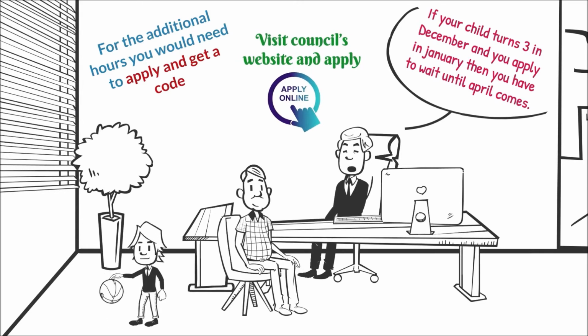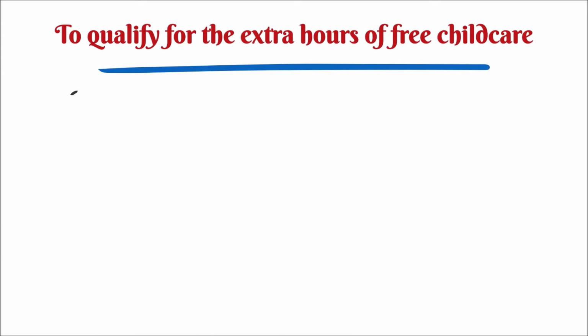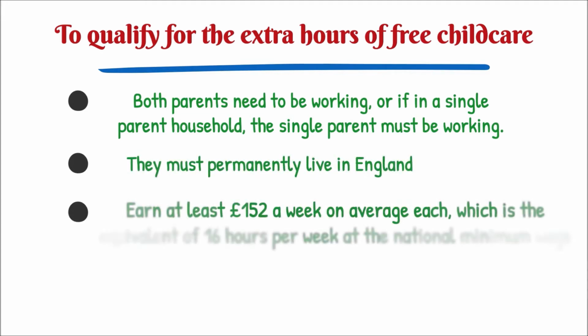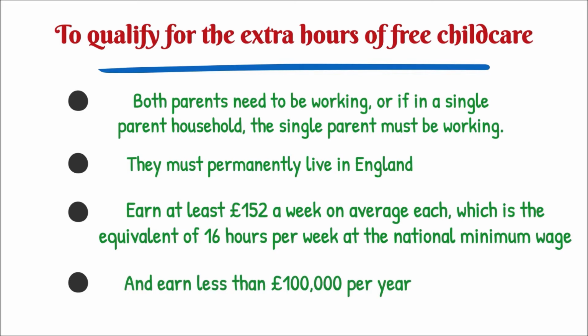The application process is very simple and is usually done online through your local council's website. To qualify for the extra hours of free childcare, both parents need to be working, or if in a single parent household, the single parent must be working. They must permanently live in England, earn at least £152 per week on average, which is equivalent to 16 hours per week at the national minimum wage, and earn less than £100,000 per year.